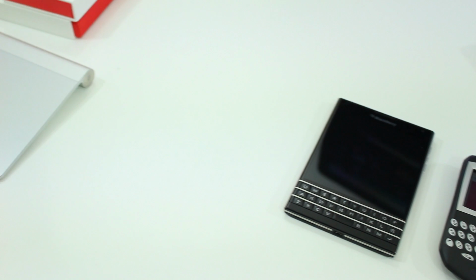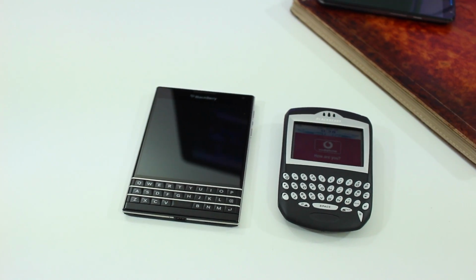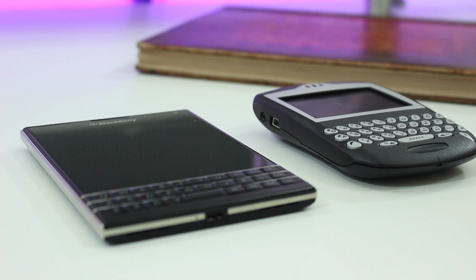Few phone companies can relate to the journey that BlackBerry has been on. Sure, plenty of hardware manufacturers have had their ups and downs, but few have gone from being at the top of a specific category all the way down to the bottom, to the point of almost disappearing.